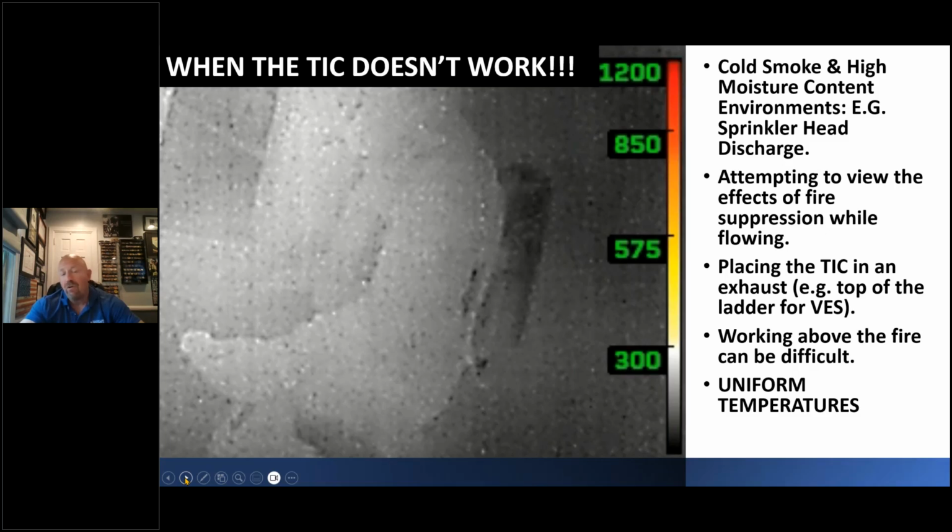And if you go into an environment where everything is the same temperature, the fire is pretty much out, you're remote from the fire, there are incidents where firefighters have gotten lost and disoriented because they were trying to rely on the camera in a uniform temperature environment. What does uniform mean? All the same. Your camera works by reading contrast, temperature differential. If there's not a great temperature differential and you don't have an updated newer camera with a lower thermal sensitivity, you're not going to see much of anything.